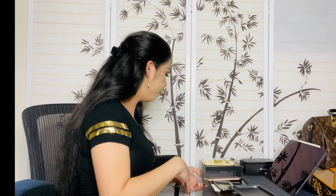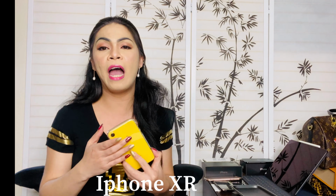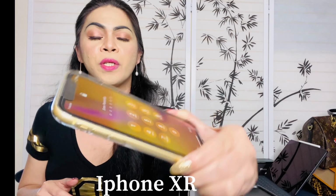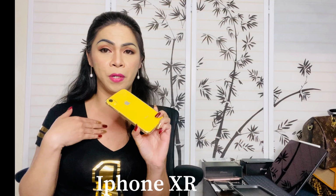The next one that I have here is the iPhone XR, and I only bought this phone because of the color. Yellow is one of my most favorite colors, and this phone is still working perfectly. The only downside for me personally is that I'm so used to the home button right at the middle. By the way, the home button is actually back in the iPhone SE second generation.